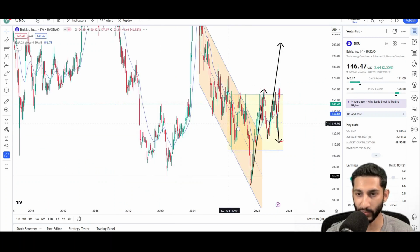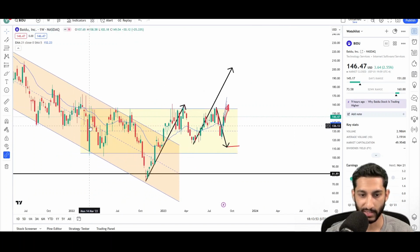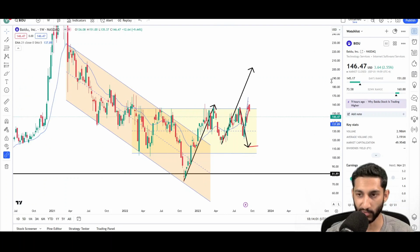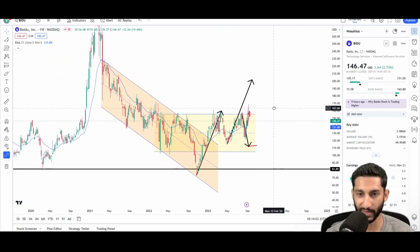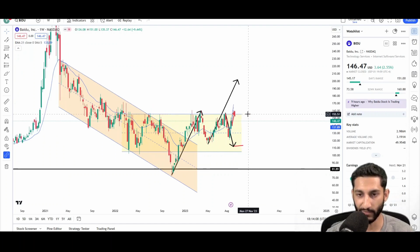So let's take a look at the weekly chart. And we're clearly in a range pattern for about more than a year now. It looks bullish because price is not able to go down to the lows of the range. And we're still above the EMA on the weekly chart. So it's looking like a retest of the 156 is going to be likely. Not guaranteed, but that's what it's looking like to me. And we'll see if we can break it or not.